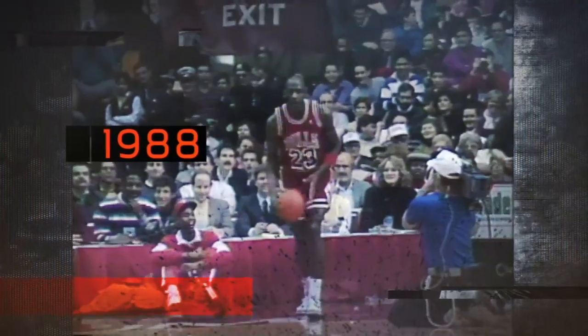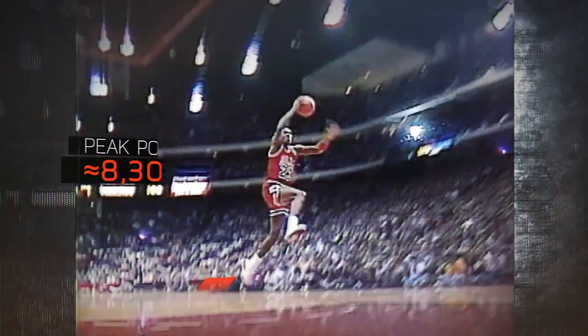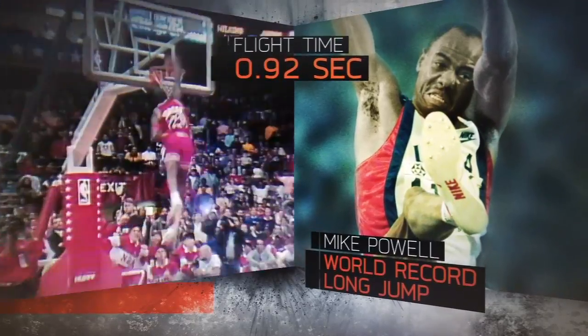dunk from Blake Griffin. In 1988, Jordan has a slower approach speed and therefore had to create more lift to fly long enough to get to the rim. During his launch, MJ actually produces roughly 8,300 watts of peak power. This sends him airborne for a total of 0.92 seconds. That's the same amount of time Olympian Mike Powell was airborne when he set the current long jump world record.